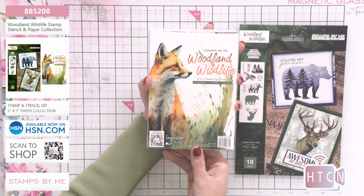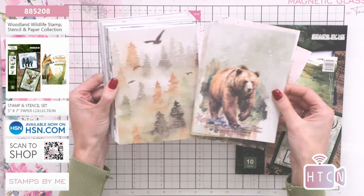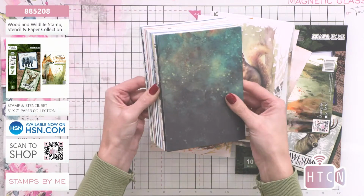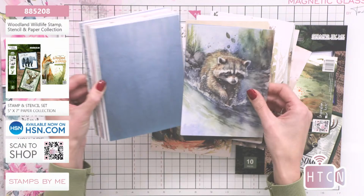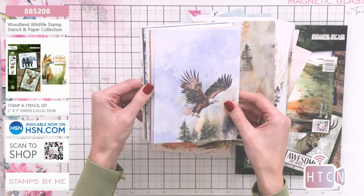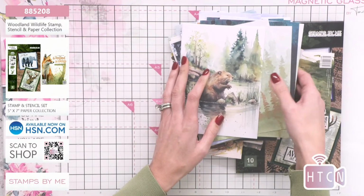So this is the Woodland Wildlife paper pack it comes with, okay? So 5x7 papers. Let me show you the designs. Well, I'm not going to spend too much time on them. I want to get into demos. But I think some of you will be able to relate to the animals in here, because I think they have animals in your states as well. So 75 sheets, they're uncoated. So you're getting an eclectic mix of sort of the forest elements, the watercolour elements, the animals. Now these go through your embossing folders beautifully. You can cut them into them too, because you have multiples. So you have 3 of each design. Okay, that's your bumper paper.